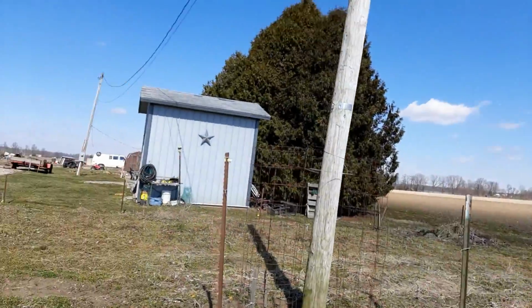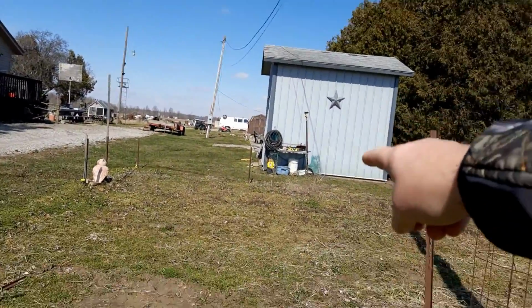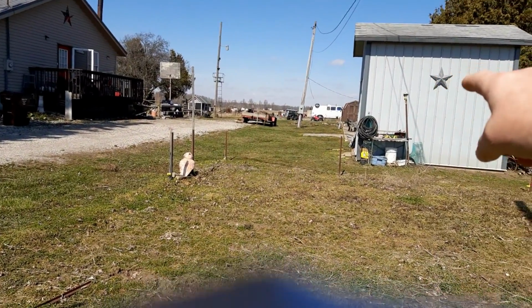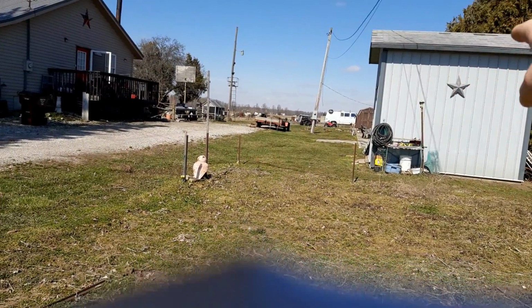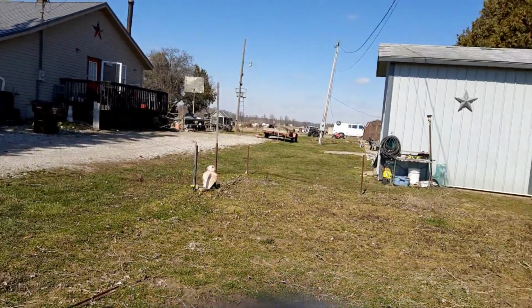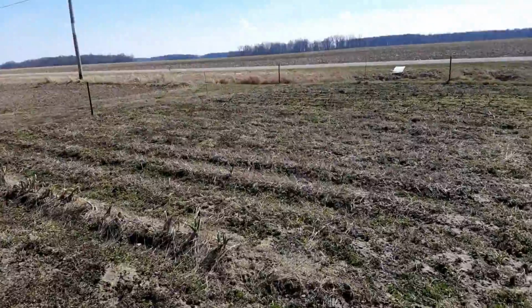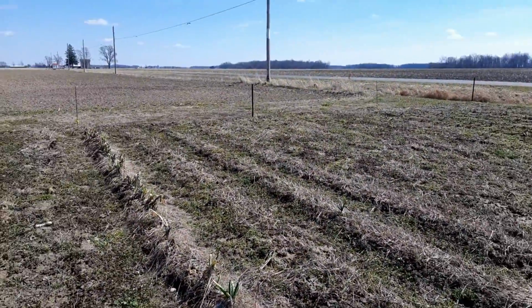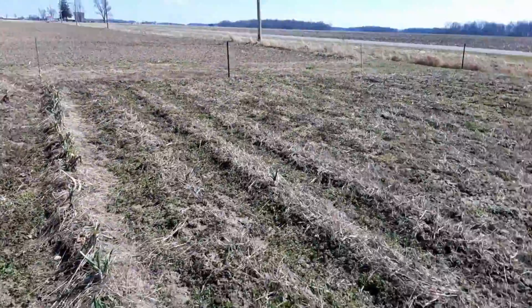Oh, I lied. On that side of the tomatoes is not my potatoes. Those are my onions. I flip-flopped all that. My onions will go right beside all my lettuces and all that stuff, and my tomatoes will take up most of that area.